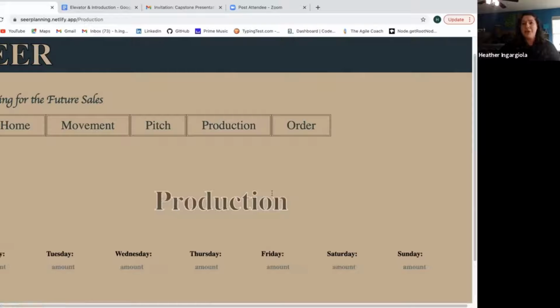So keep these numbers in mind also, and we are going to write our production sheet. So this is where a user would use the information that has easily come to them from the movement page and from the pitch page. And now they can easily write their next week's production of French bread. So I'm just going to go ahead and type some numbers in here.